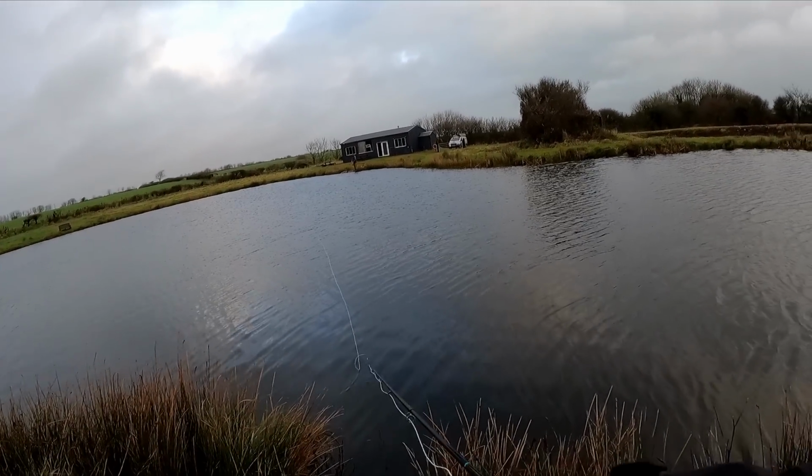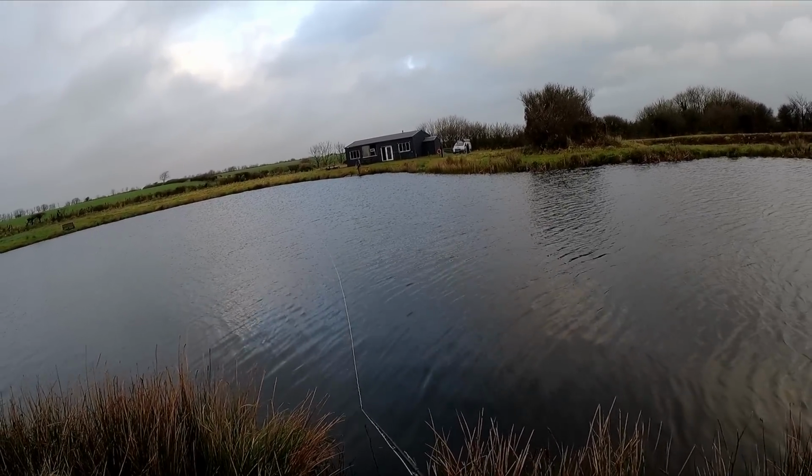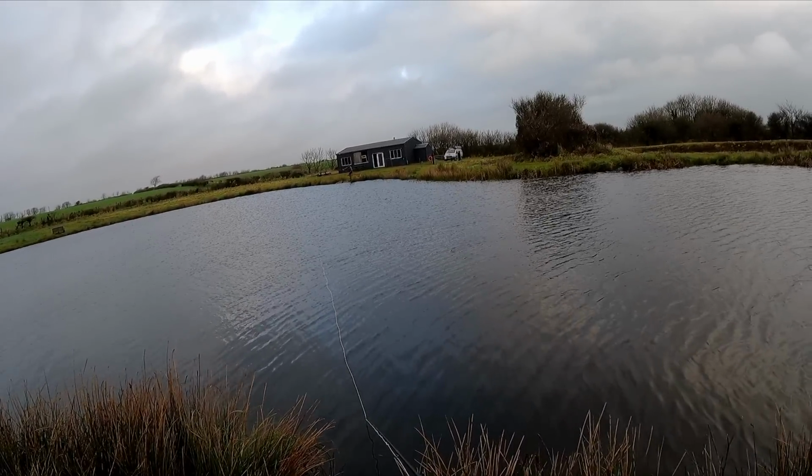I know these fish are seeing the fly. They're watching it go by all the time. You may think there's nothing there, and they can see it. In this water they can certainly see it. But they've also seen a lot of flies too.